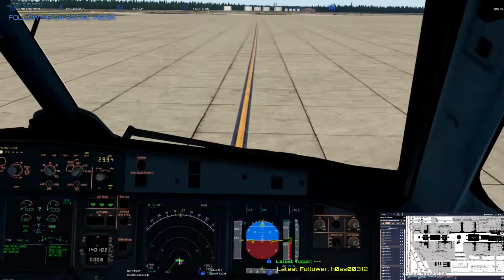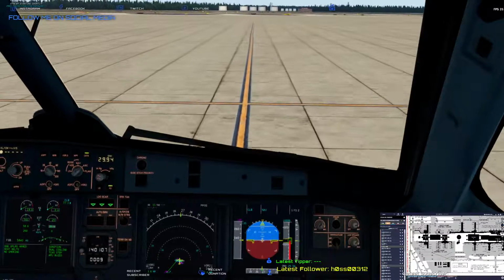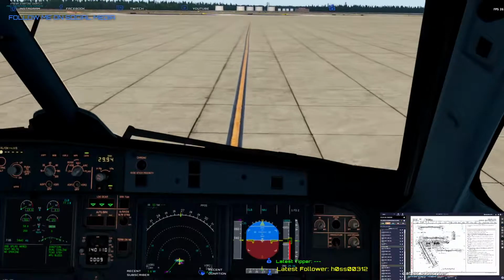How huge this taxi lane is. I mean, it's so huge, my dude.